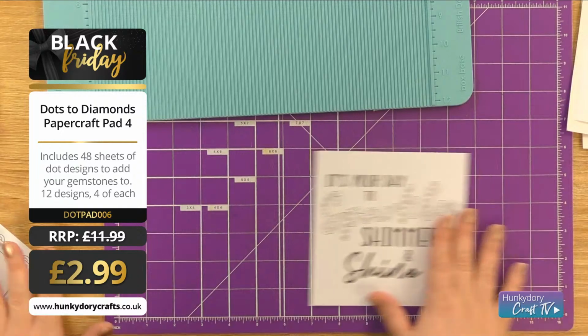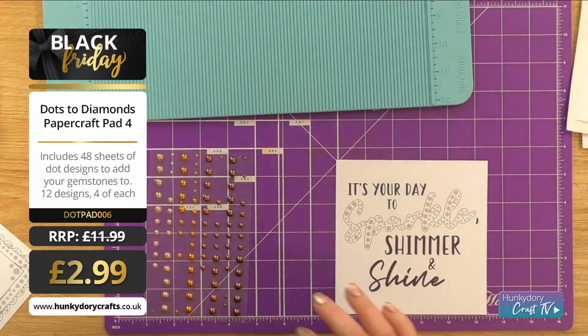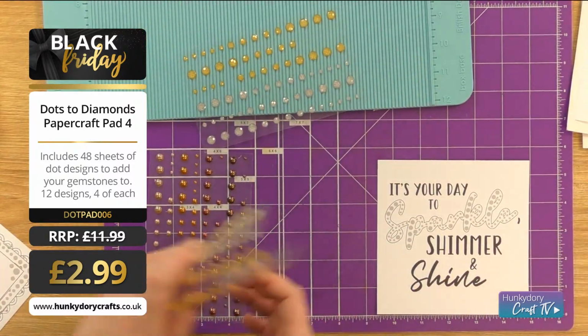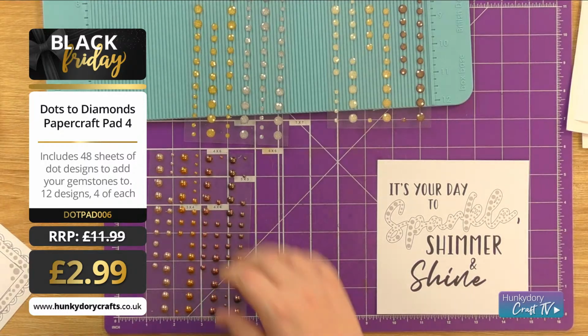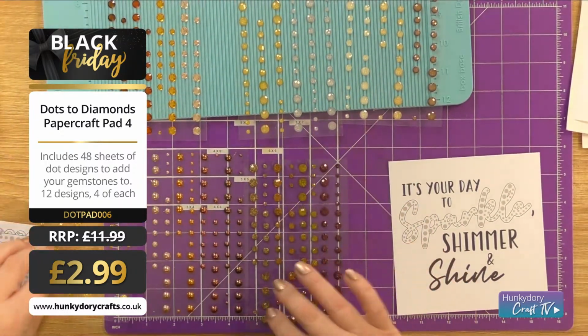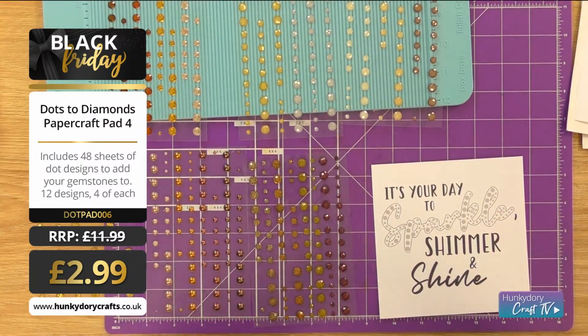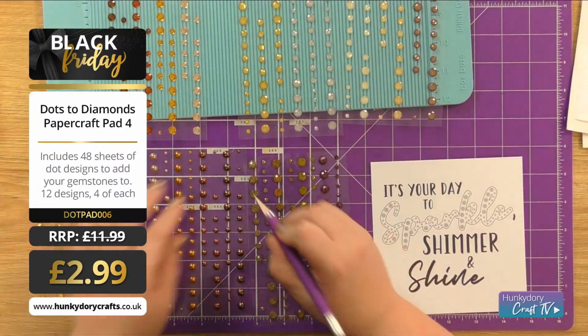So this is how easy these are to use. I have gone in and I have picked out a selection of golds and browns and amber kind of gems across all the ranges. Nice. So I've got shimmer, I've got glitter, I've got my pearls, I've got my original, just lots and lots of different ones. And this just shows how they work so beautifully across the ranges. So then it's just about finding the right gem for the right size, and we're just going to start.